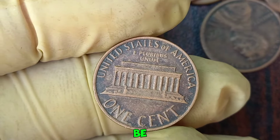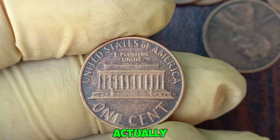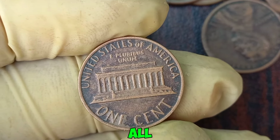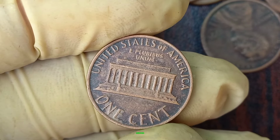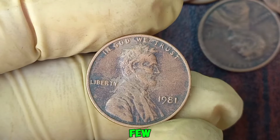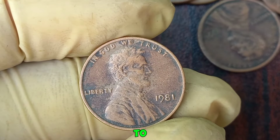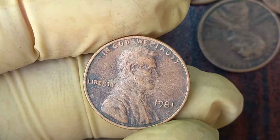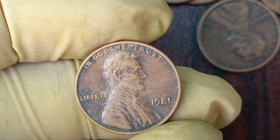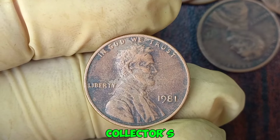Now, you might be wondering how much a 1981 no-mint-mark Lincoln penny is actually worth. Well, it all depends on the condition of the coin. A circulated coin in good condition could be worth anywhere from a few cents to a couple of dollars. However, if you're lucky enough to find one in mint condition, you could be looking at a value of hundreds, if not thousands of dollars. It's all about the scarcity and demand for these rare coins in the collector's market.